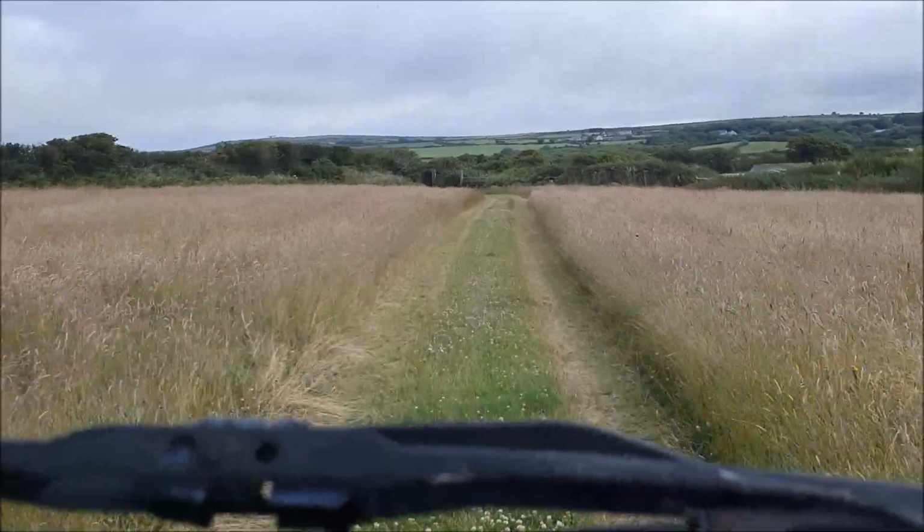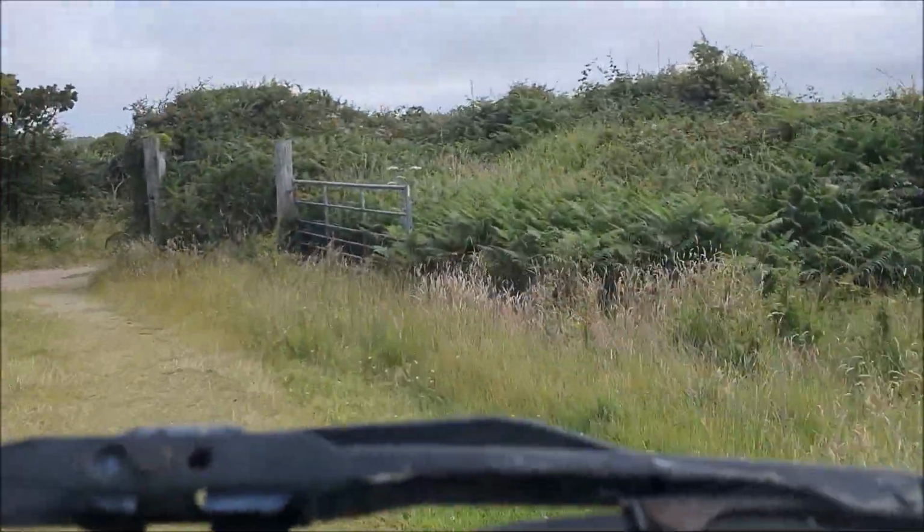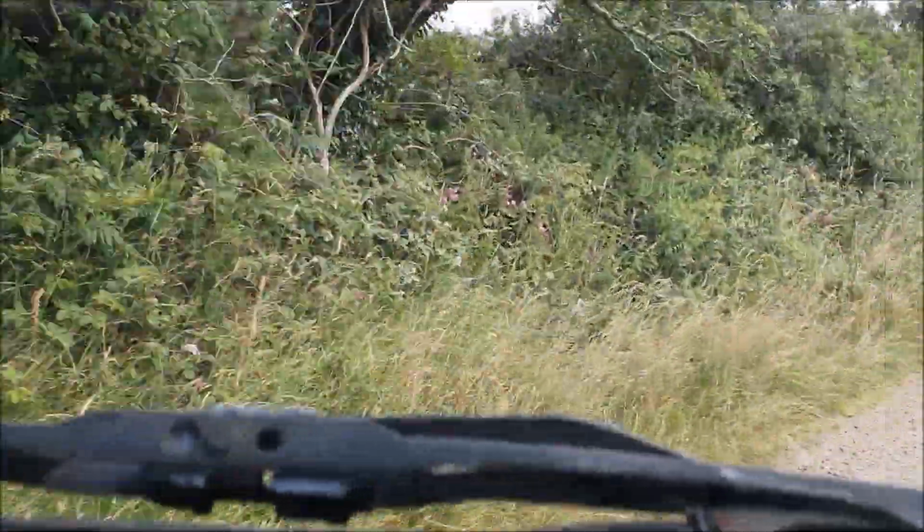So you can see from this just how big the Ttxela Farm CS is. Yeah, it's a big old field.